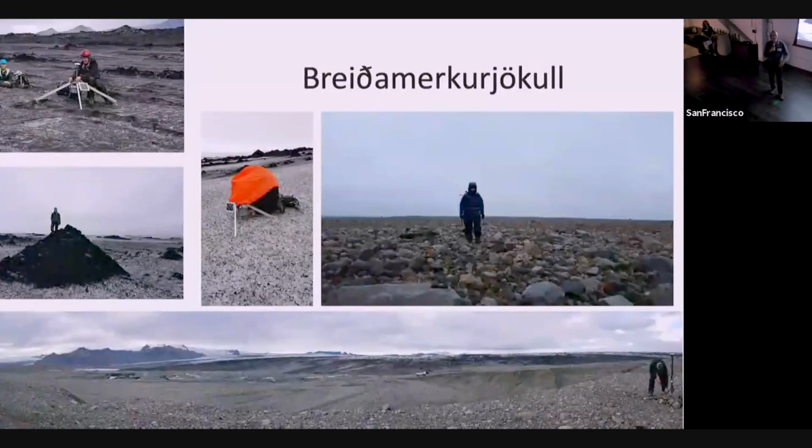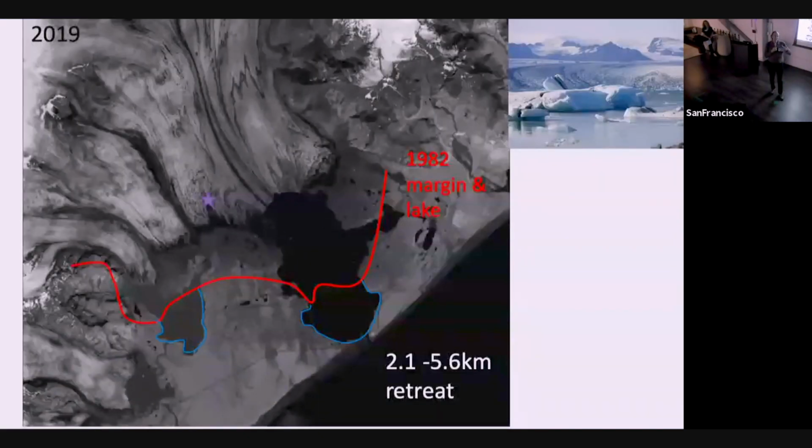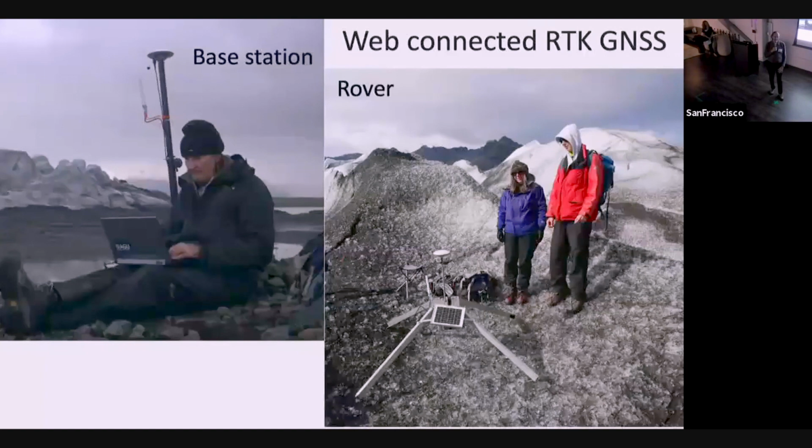So Breda is a worse place to work, very often colder. You can sink up to your knees in really gloopy mud, and you can see us here desperately trying to work under orange rain covers to place our equipment. But this one similarly has had a massive melt back of ice of many kilometers over the years. The little dark bit in the front is where you would visit if you went to Iceland. You would go and visit this beautiful Jökulsárlón lake and look at the lovely icebergs in front of it.